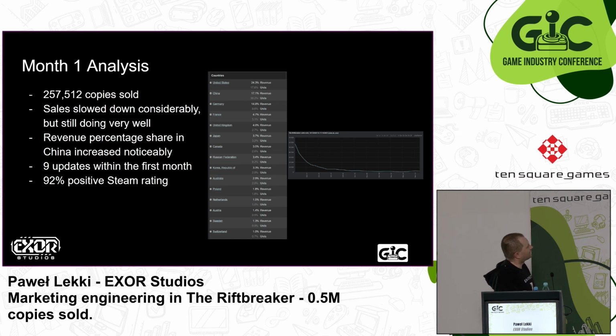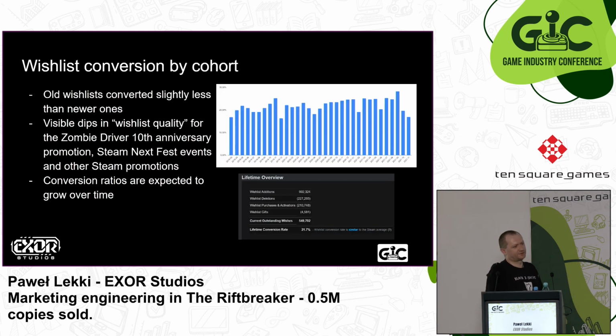During the first month, sales flatlined a bit. We weren't able to create any marketing events that would create a meaningful spike of sales because our sales volume was simply so high and we weren't able to do anything bigger than that. The game established itself at a 92% positive Steam rating. So even though we were scared about quality because we were doing so many features, people still liked the game even more than Xmorph Defense.